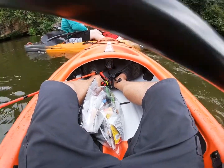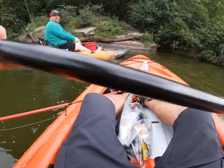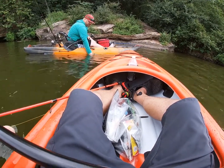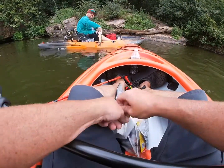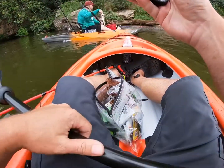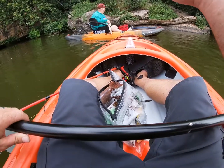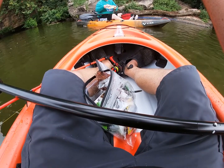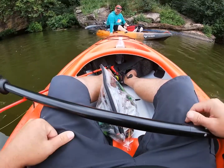Are you gonna do a release right over here? Yeah. You want me to take a picture of it? Can you? Yeah, I can do it with my phone. Two fish caught out of that little hole, same spot. All right, hold it up there. Awesome. Two of them at that same spot? Yep. We can go back to it.